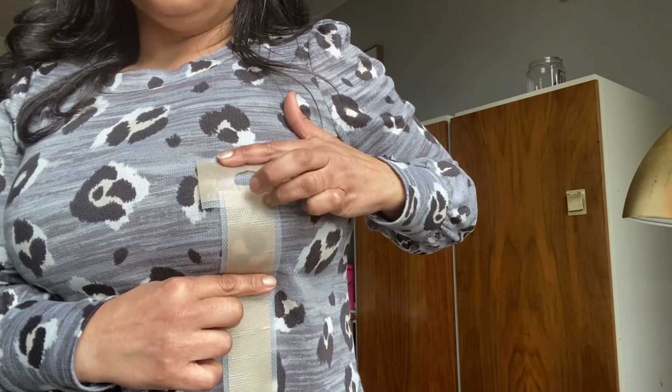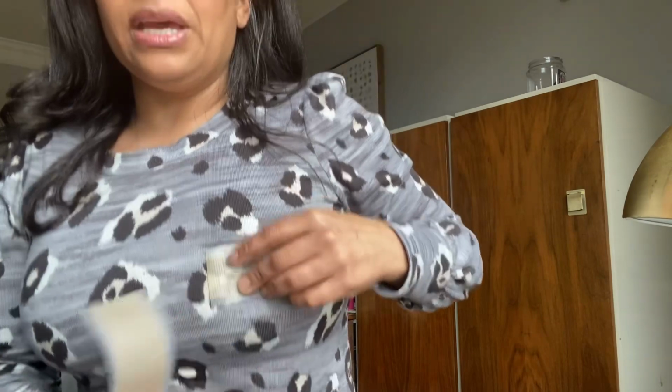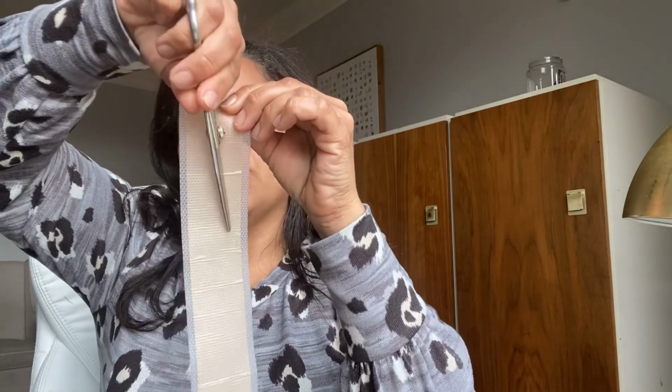You just make it long enough to go from the edge of this one to the bottom of this tape. Okay, so that's basically you're making a T. Cut that piece, same thing, cut it down the center of it. Then you have one for your left breast and one for your right breast. This stuff is amazing. Like I said, I leave it on for a few days.